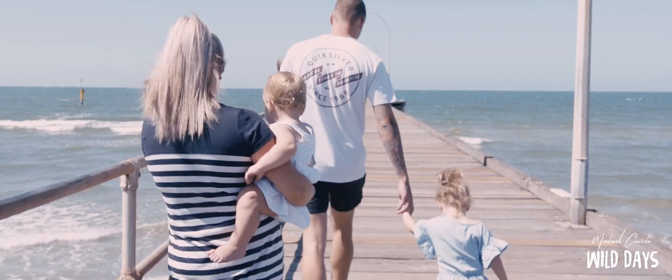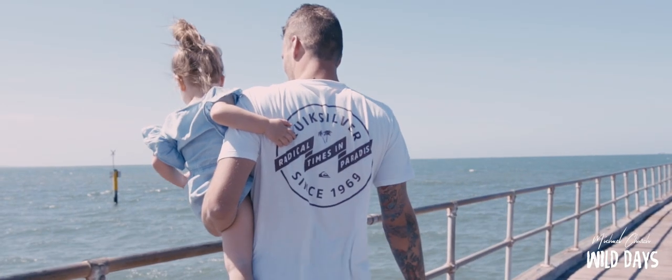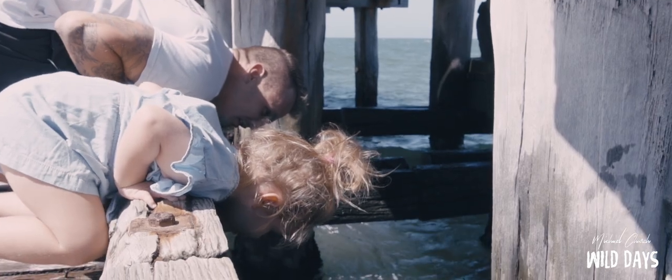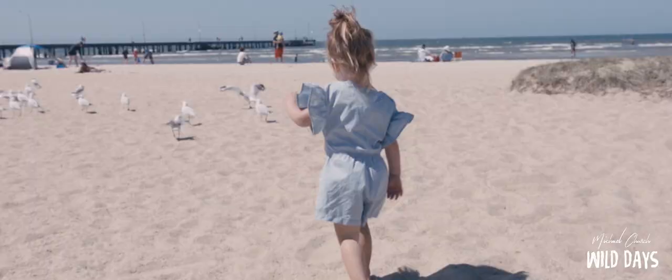So Zali and Yarra have grown up a little bit. Hopefully I can take them out snorkeling as well. They can be my little snorkel buddies and come and check out the oceans with me, travel around and see all sorts of cool things. And we've also got another one on the way as well. Don't know if it's a boy or a girl, but I'll have a little trio to take snorkeling, so that'd be really cool.